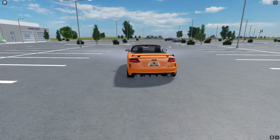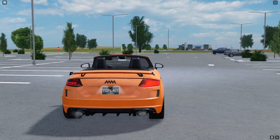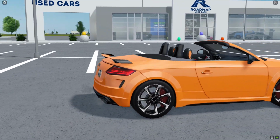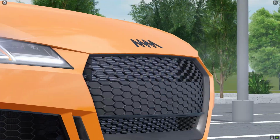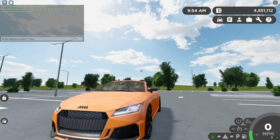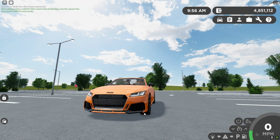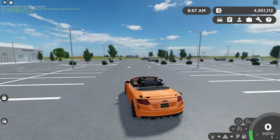Since this is modeled by Sky, sequential turn signals, always. Sky never fails with that. And since this also is Sky, once again, we have a 3D grille, which is also really nice. Let's go over to headlights. That's how they look. Front turn signals, turns out the DRLs, and then they come back on. So let's do a little drive.